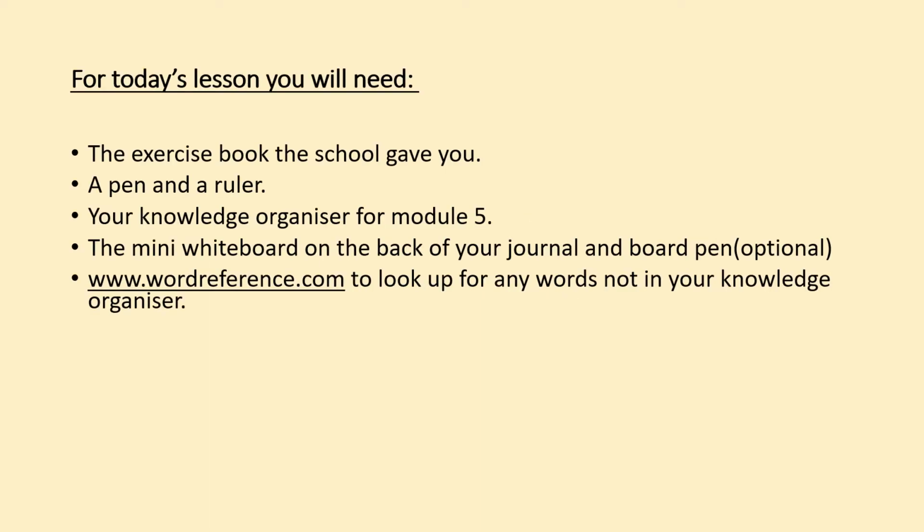Here's a list of the equipment you need for today's lesson. The exercise book the school gave you, a pen and a ruler, your knowledge organiser for Module 5. You can use the mini whiteboard on the back of your journal if you have a board pen, but it is optional. You can just write in your book these sentences. Also, wordreference.com would be useful. There's also a tab for that on class charts to click through to it. Pause if you need to get that ready now.